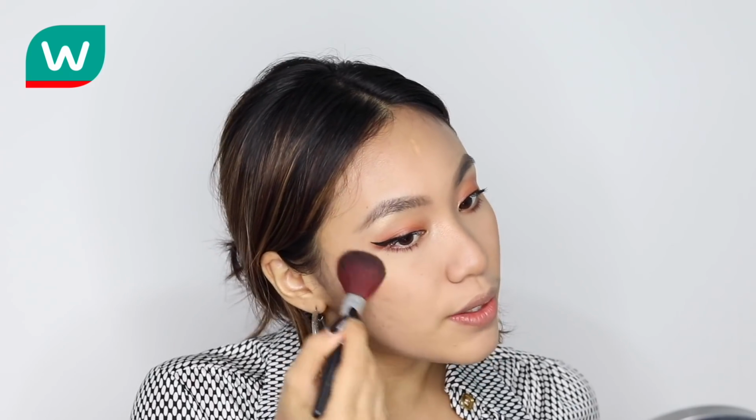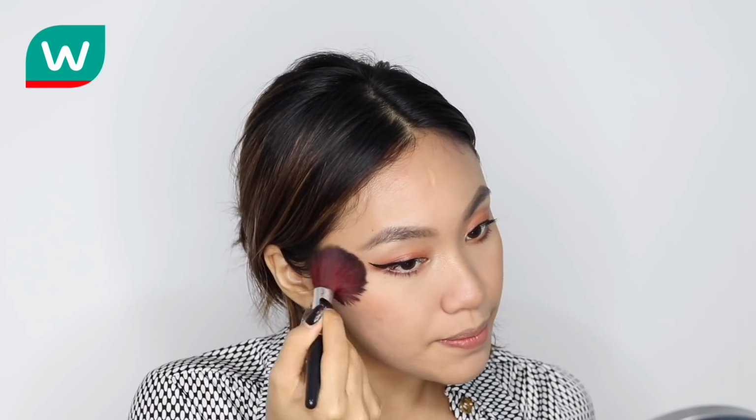Okay, now let's go in with blusher. I just like to reuse my palettes, so here I am using my Rimmel, the palette that I used just now, which is why I like using my eyeshadows as my blusher, because not only does it match your eye, but most of the time it is matte and it will last you. Starting at the higher points of your cheek. And just slowly take your time to blend it in.